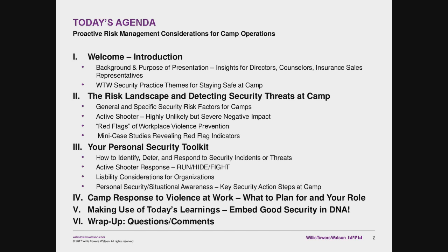Then, subsequent to that, I'm going to dive into what we like to call your personal security toolkit, and this will give you tips and tactics for responding to security threats at camp and security incidents so that they do not escalate. And then also we're going to cover the run, hide, fight methodology for how to respond to, again, the extremely unlikely but critical event of a gun violence incident.